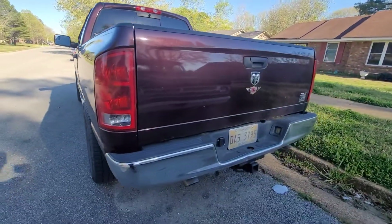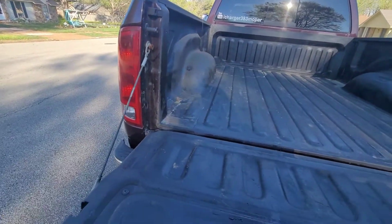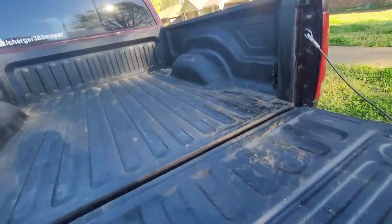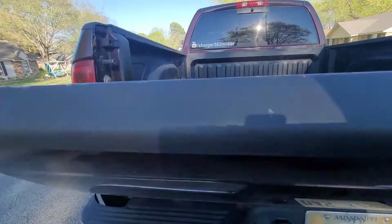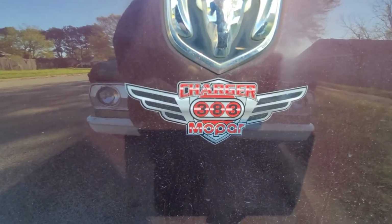The back end is still nice. Still got the spray-in bed liner. I've scratched it up a couple of times from using it, but it's still here. Oh, and I put one of my decals on the back.